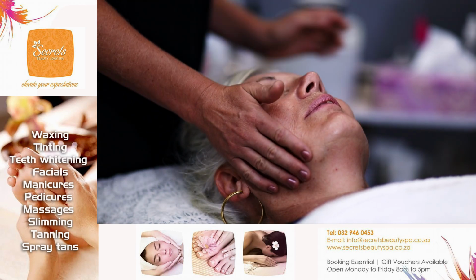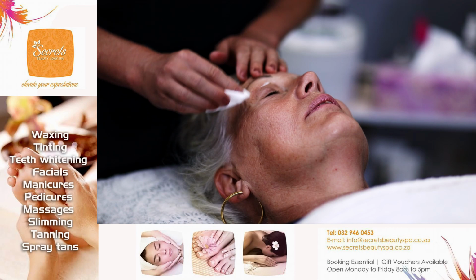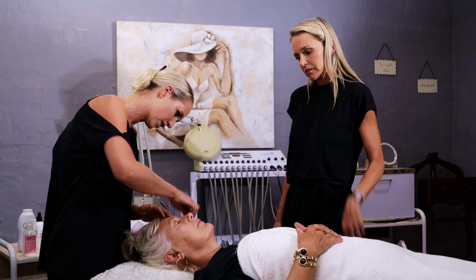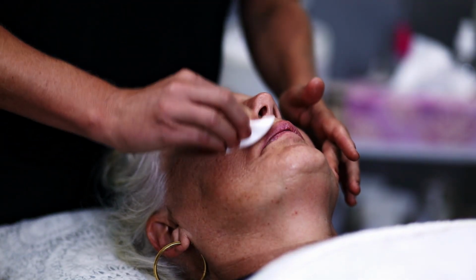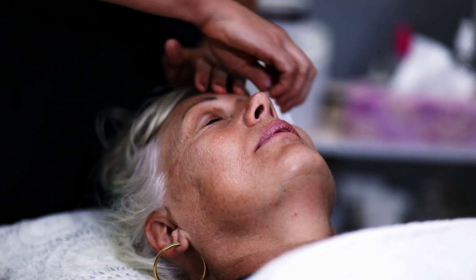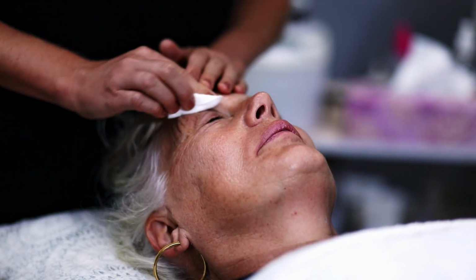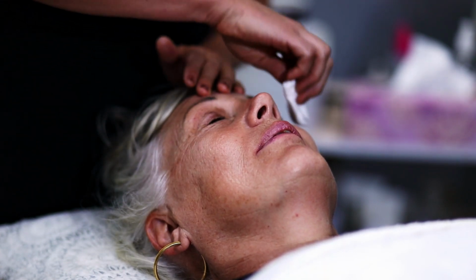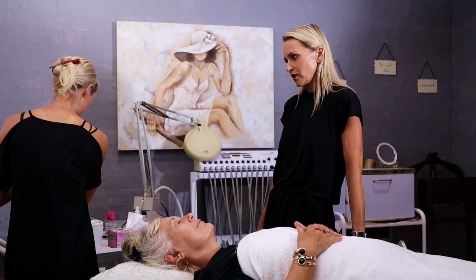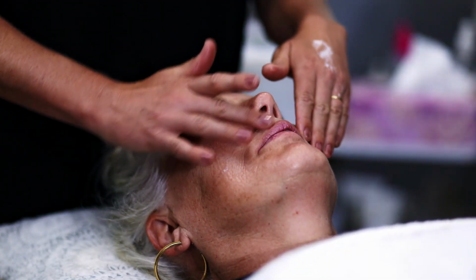Wonderful. So to start, we're going to use our pre-cleanse just to remove any residual oil on the skin, any makeup that she may have. So it helps to dry out the skin so that the wax attaches to the hair. A lot of people think that we rip off the skin, but we don't. The hot wax that we use for the facial area actually attaches to the hair and not to the skin growth. And apply a bit of powder. Why do you apply powder? Powder helps to dry out the skin so that the wax can actually stick. Yes. Stick.